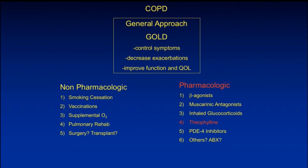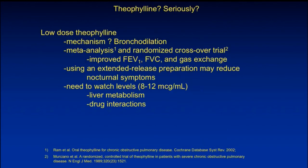So what else do we have up our sleeve? I know we're getting about 8 minutes here before 9 before the break, so let's move quickly. And you can see here that, yes, this is almost 2018, and yes, I do have Theophylline on the list. So you have to understand that as a COPD specialist, as a pulmonologist, sometimes I see patients who are on all 3 medications, and they still have shortness of breath.